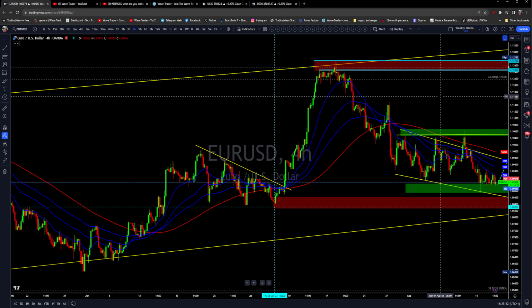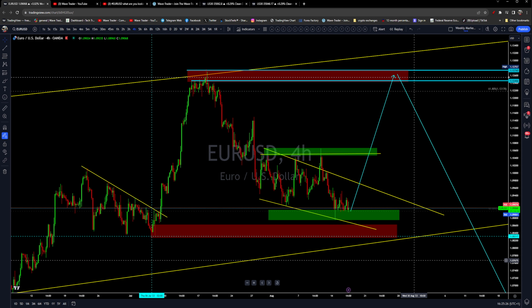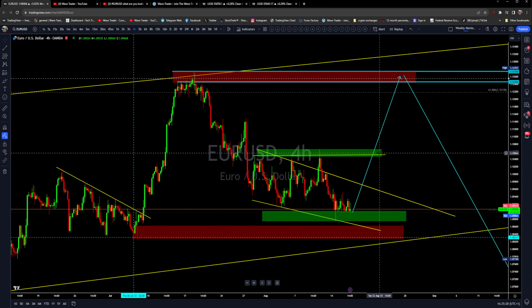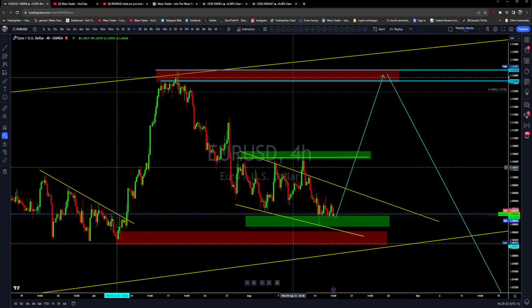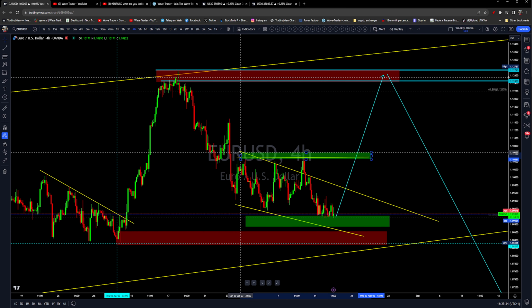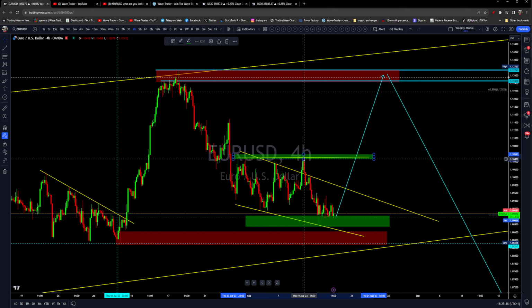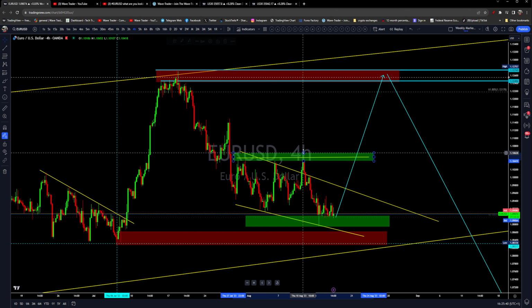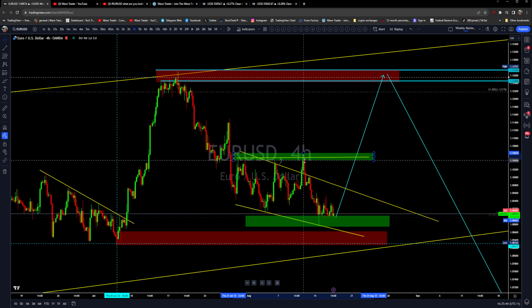I have already shown that move, that trade, in the previous video analysis, but now some confirmations are just appearing that the euro is ready to bounce back, and the dollar has lost some strength, specifically against the pound after the CPI data in the UK. The CPI came strong, which is a sign that the dollar may get weaker across the market.